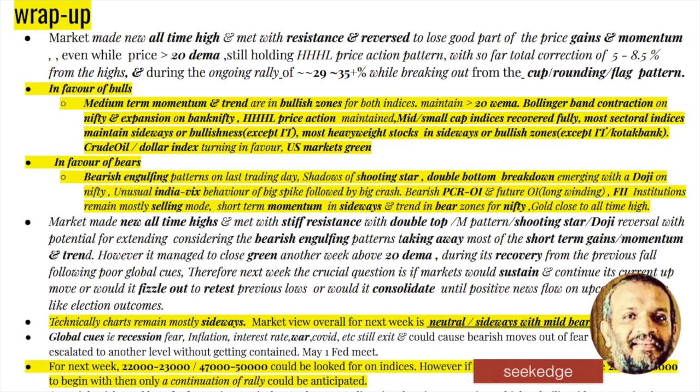Now we are trying to wrap up. Markets did make a new all-time high last week once again, and then met with resistance, reversed, and gave up most of the price gains. But it still managed to close above the 20 exponential moving average, maintaining the higher high, higher low pattern. It's a total correction of 5 to 8.5% during a 29 to 35% rally that has been happening outside of the cup and handle and multiple flat breakouts.